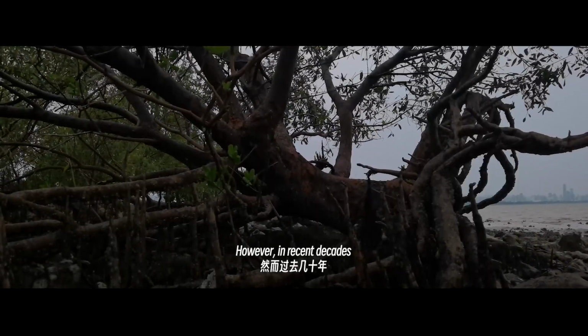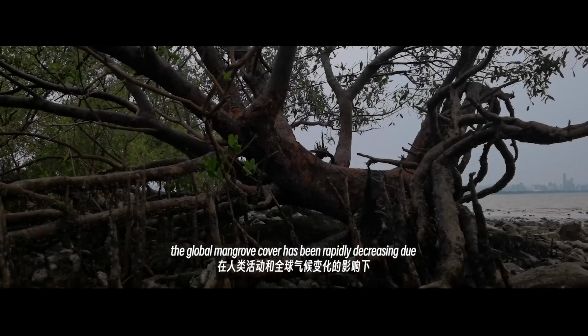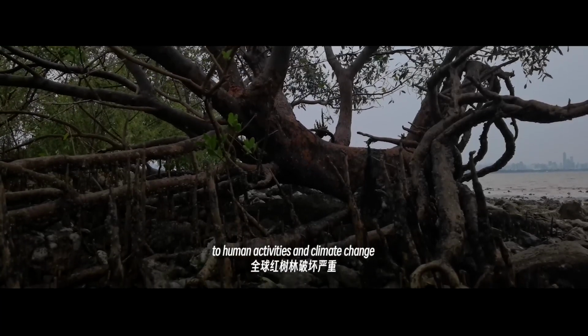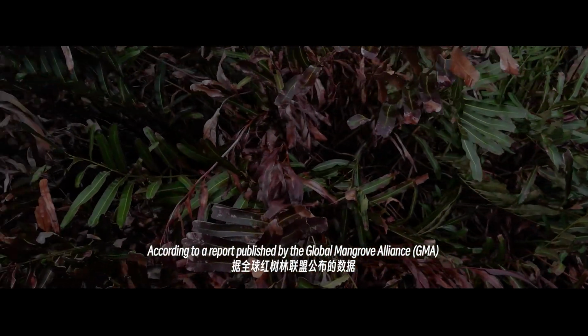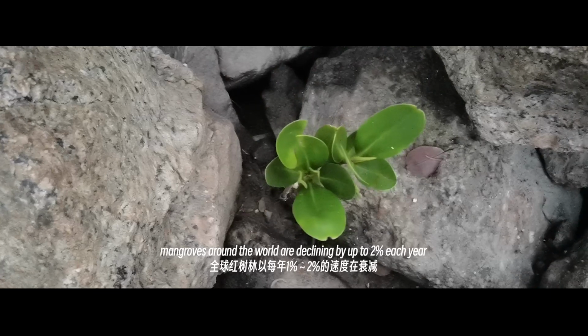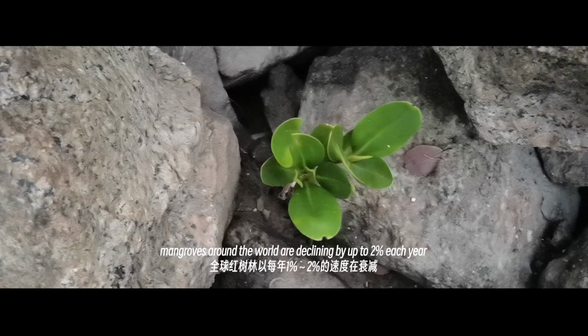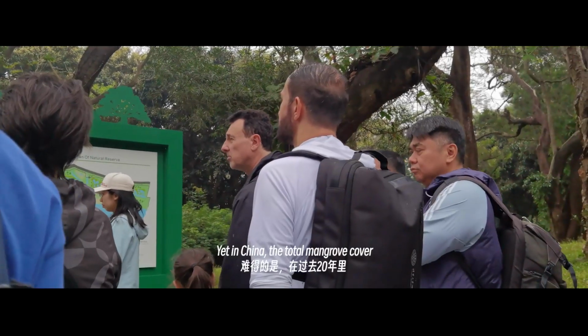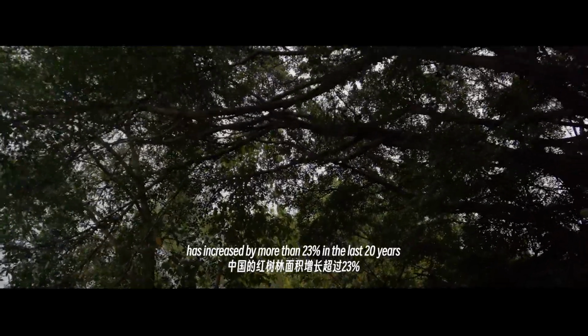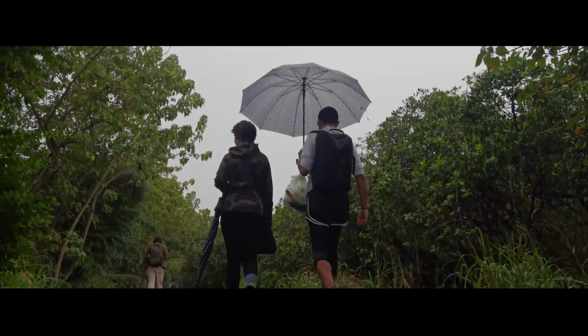However, in recent decades, the global mangrove cover has been rapidly decreasing due to human activities and climate change. According to a report published by the Global Mangrove Alliance, GMA, mangroves around the world are declining by up to 2% each year. Yet in China, the total mangrove cover has increased by more than 23% in the last 20 years.